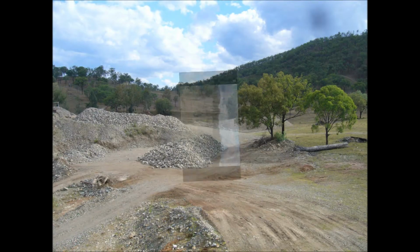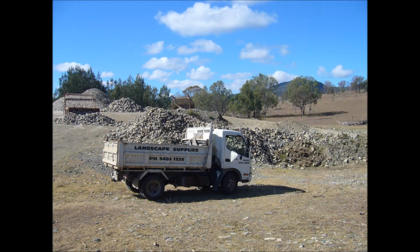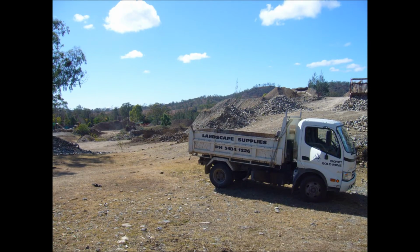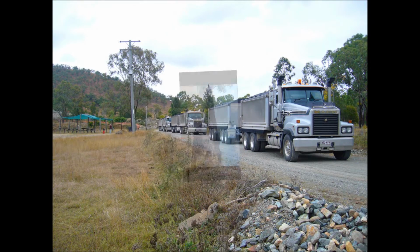This is some pictures of our operation. We can obviously supply product anywhere. We have an association with Bulk Granite Haulage, which have large capacity, and we can move hundreds of tonnes at any time.